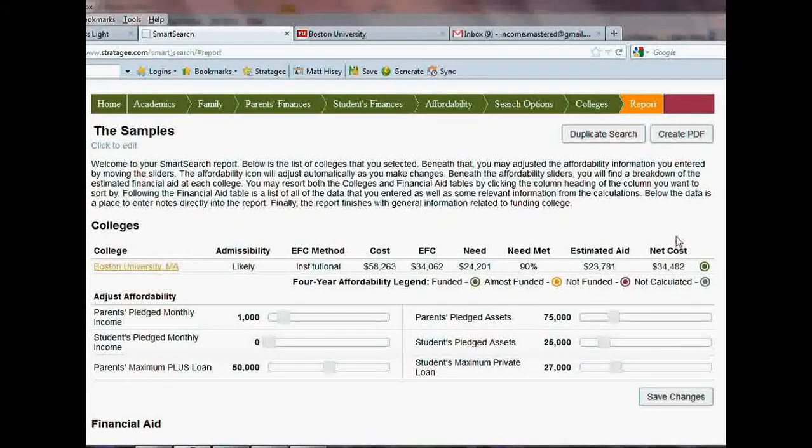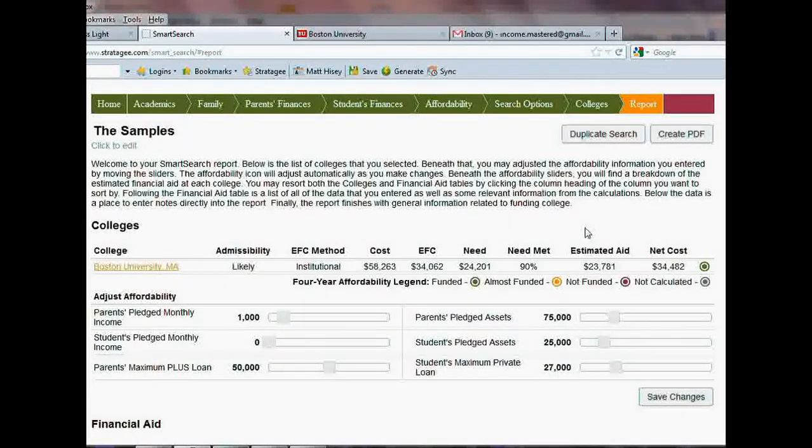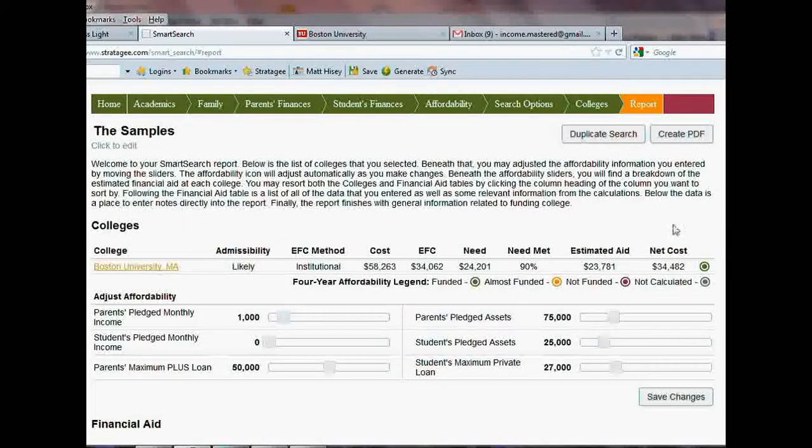And then the net cost to Joey and his parents would be about $34,482. So, college isn't free, even though he's getting a lot of financial aid here. The family still has to come up with about $34,482. Now, I can tell you, without even rerunning the numbers, that this number is much higher than it needs to be. I think we can lower this number significantly for Joey and his parents.